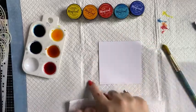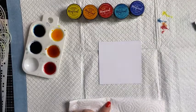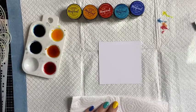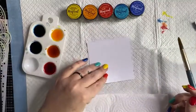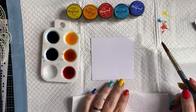The surface that I'm working on here, this is a puppy training pad. I do like working with the puppy training pad in the background because it soaks up all of the background. So this is plain Kaiserkraft white cardstock, nothing fancy at all.